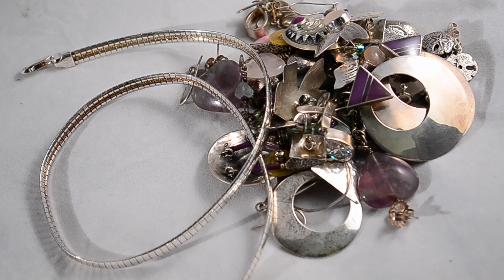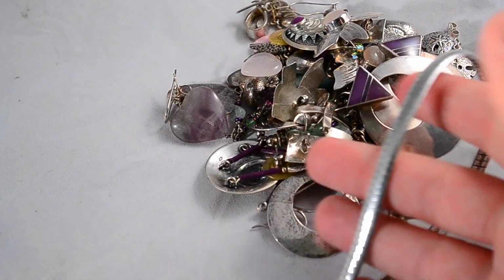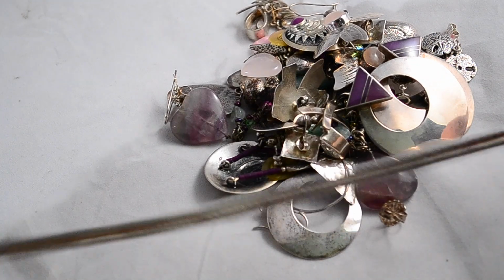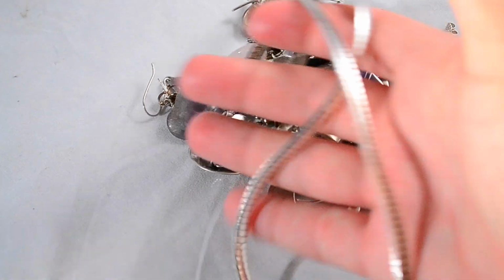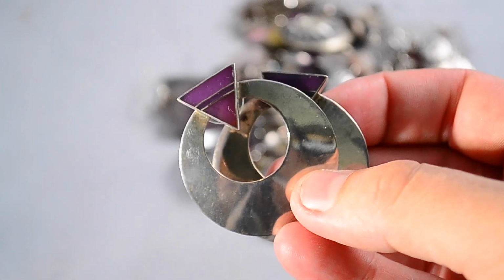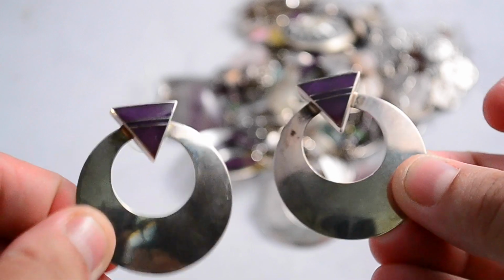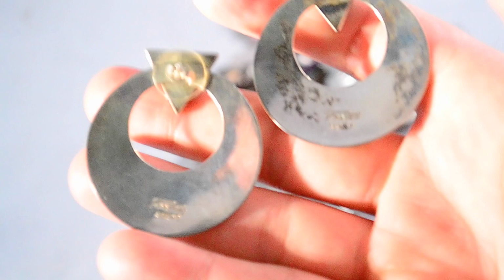And now for some of the jewelry, I picked up a whole bunch of earrings and a nice little necklace there. This is a nice Malor, Italy snake chain. It's about 18 inches long. It weighs about an ounce. Picked that up for $2. There's some nice earrings in this lot. There's a pair of sterling with purple stone and onyx little inlay. Those are marked on the back.